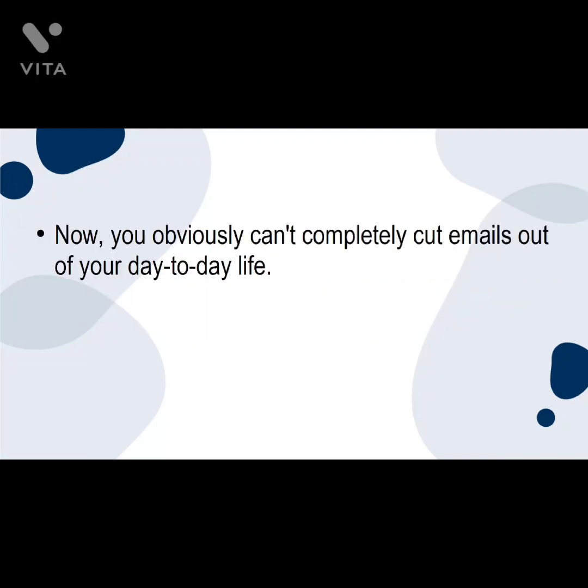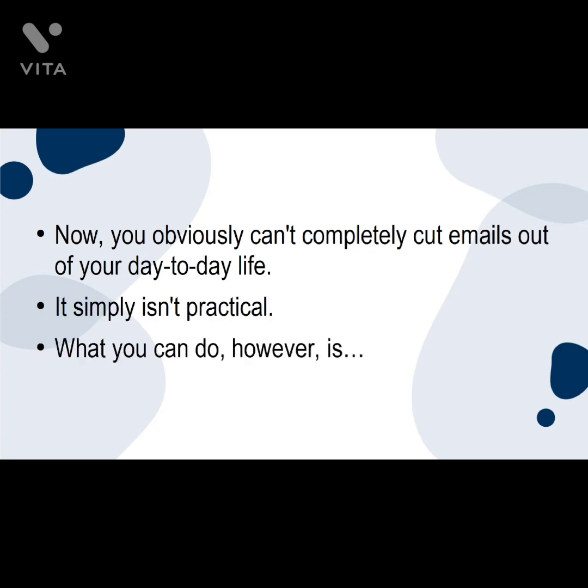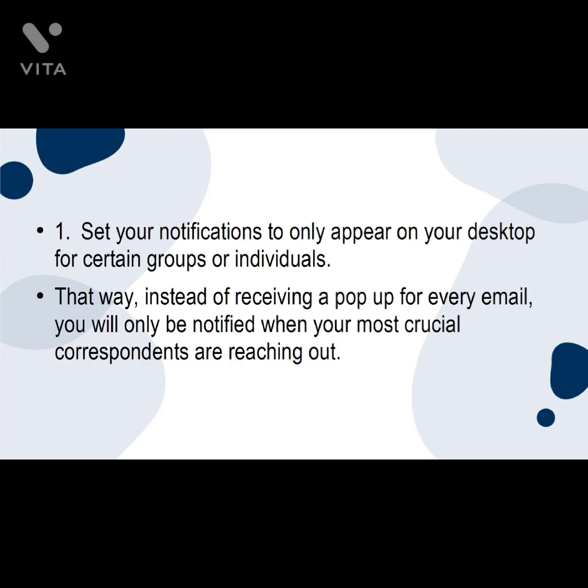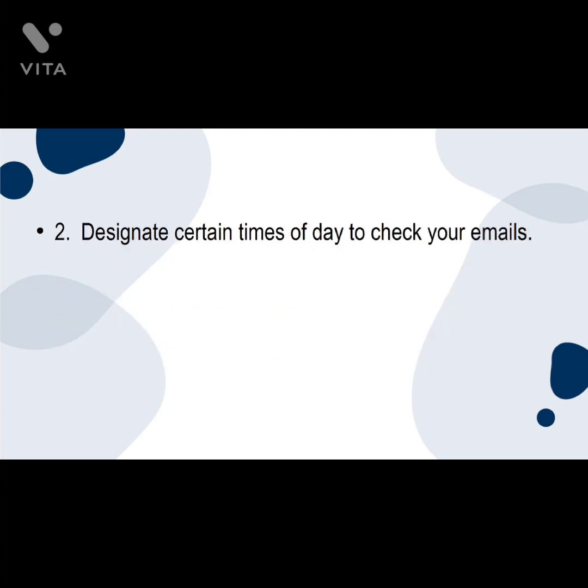Now, you obviously can't completely cut emails out of your day-to-day life. It simply isn't practical. What you can do, however, is, 1. Set your notifications to only appear on your desktop for certain groups or individuals. That way, instead of receiving a pop-up for every email, you'll only be notified when your most crucial correspondents are reaching out. 2. Designate certain times of the day to check your emails.